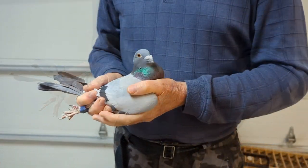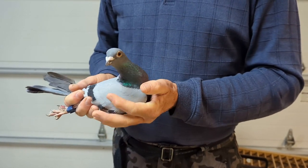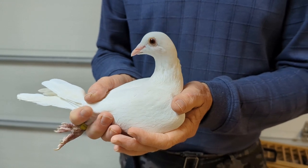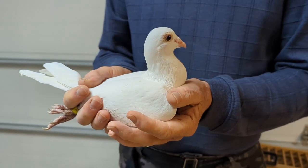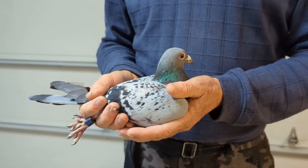All right, this is our bird that got second and fifth place two years ago. She's going to the races tomorrow. She always turns her head backwards. I don't know why. One time, I think last year, she turned it all the way around. Well, anyway, this is the one out of my Keys Bouchard cock and my Polish hen. My little white hen.